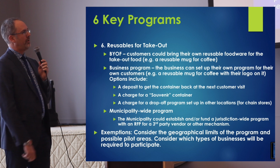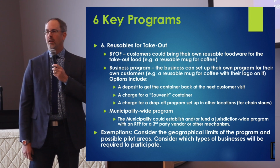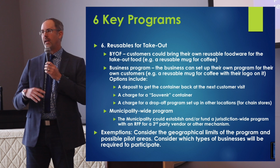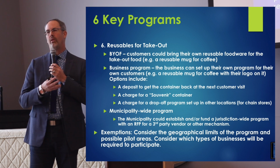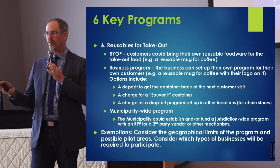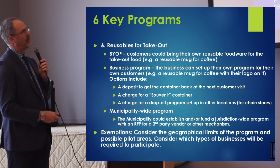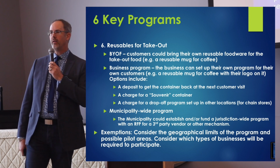And as I mentioned before, you want to consider the geographical limits of a program, either within the jurisdiction or outside of the jurisdiction for caterers. But you might also do a pilot program in part of your jurisdiction to start with. There are certainly some advantages of a citywide program, but it may be a lot of work to go citywide on day one.